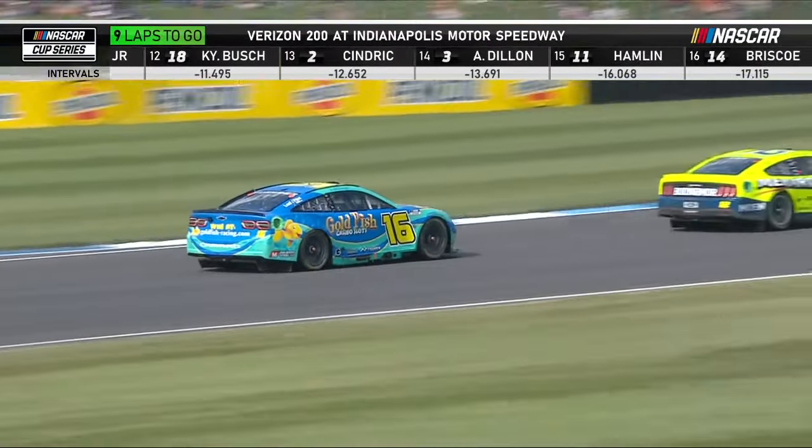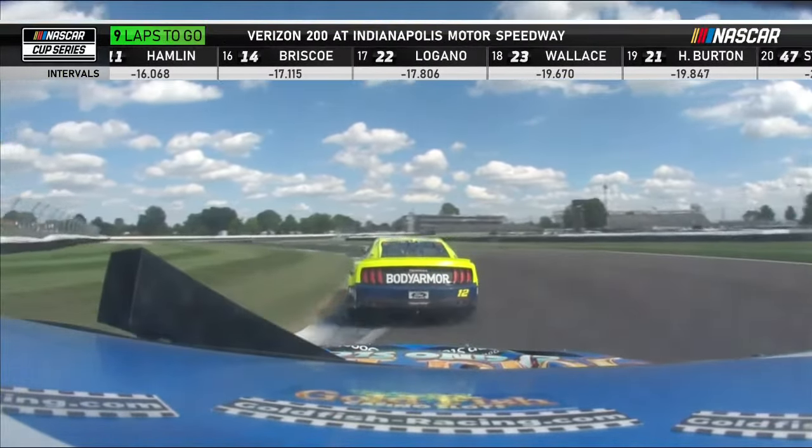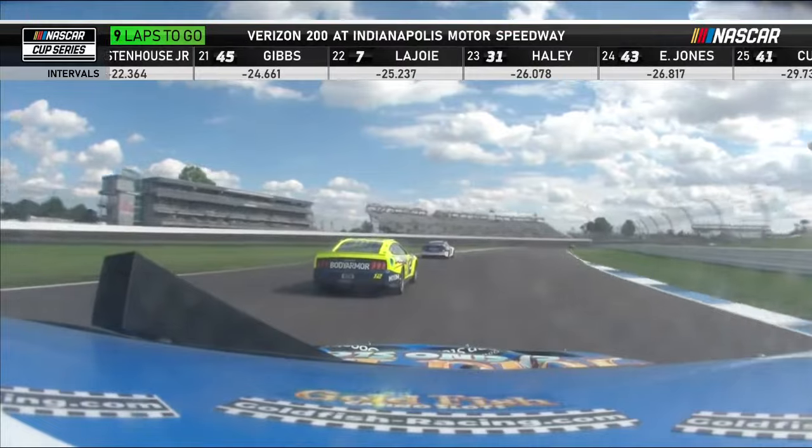I think absolutely. The 8 car's got the pace. If he sits in there and doesn't make any mistakes, he can put the laps together to win this race. But a yellow and a fast 9 car on a road course, we got Road America all over again.